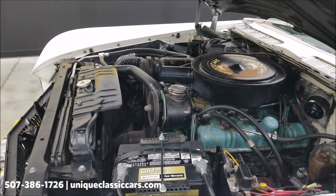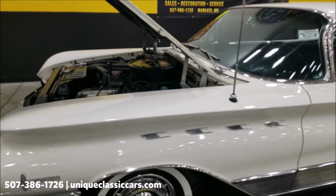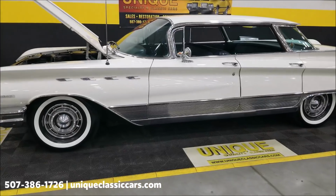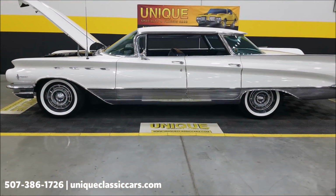Original color too. See paint code Arctic white. 811 with interior, so it is a blue cloth interior. Again, very original Texas car. I was in Texas up to the last, what, 4 or 5 years ago, 3 or 4 years ago. So it came north.